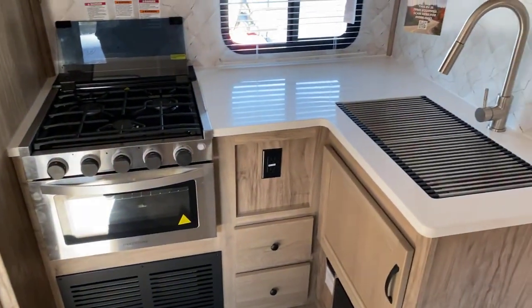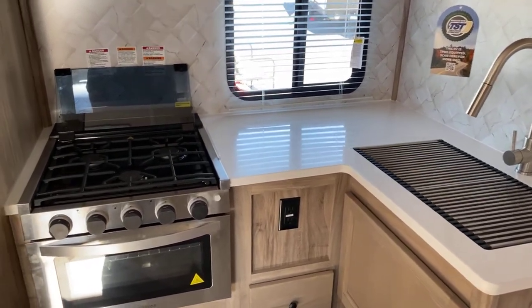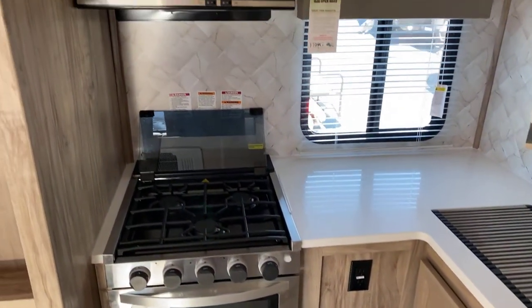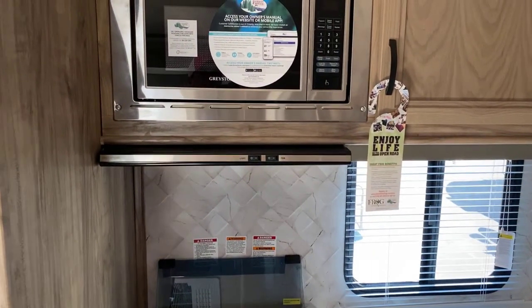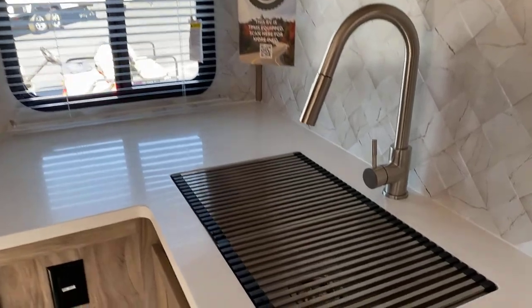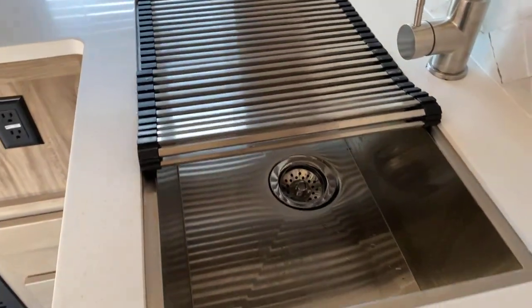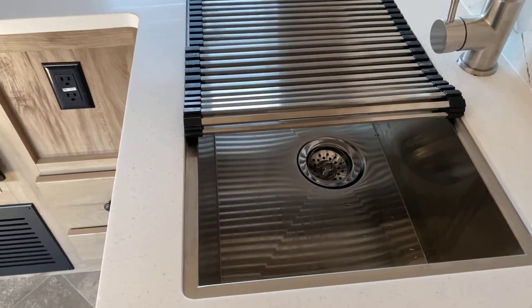In the kitchen, you've got stainless steel appliances, the three burner cooktop, oven, microwave and vent hood, stainless steel undermount sink with the drying rack here on top. That rolls up really nice. Big, deep stainless steel sink.